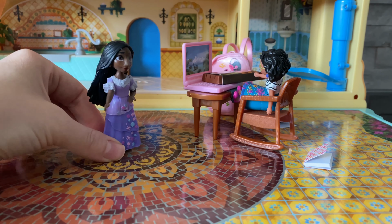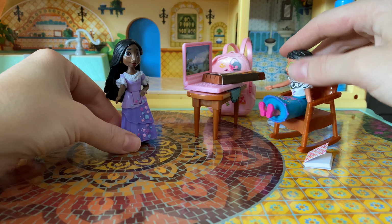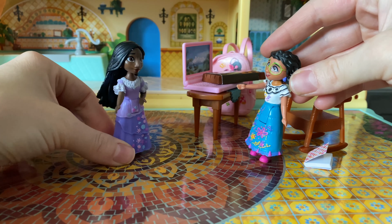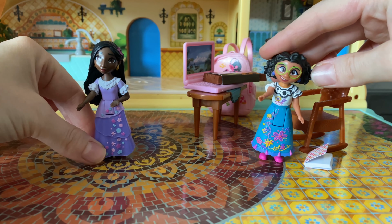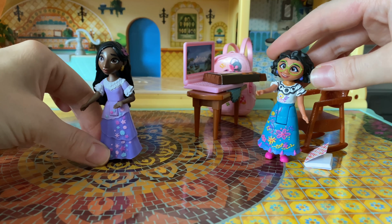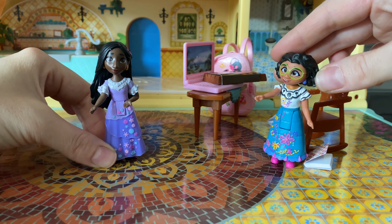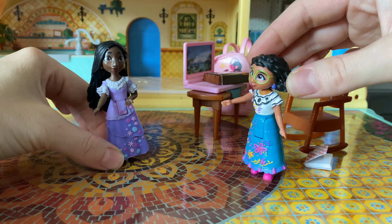Mirabel, are you done with homework? You scare me, Isabel. Oh, what are you doing? Why are you watching a movie and eating chocolate? I finished homework and I was kind of bored. Yeah, I finished homework and I'm kind of bored too. Well, don't tell mom that I was eating all that chocolate and watching a movie. I'm gonna get punished.